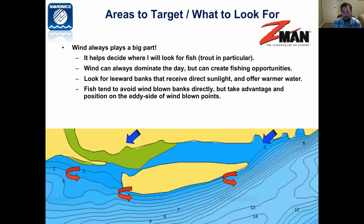And fish are going to tend to avoid wind-blown banks directly. I'm talking about when you've seen a higher tide on a bank and waves are just crashing, sea foam's over there. They're going to avoid that portion, but they're going to take advantage and use the eddy side of these wind-blown points to take position for an opportunistic feeding when the bait gets pushed by, because the bait's going to be confused as well in the current movement from the wind and the tide.